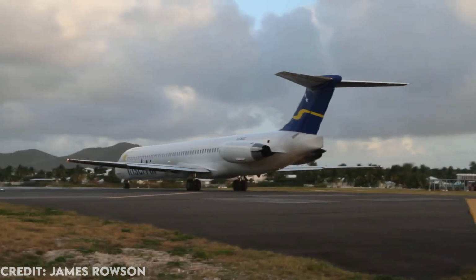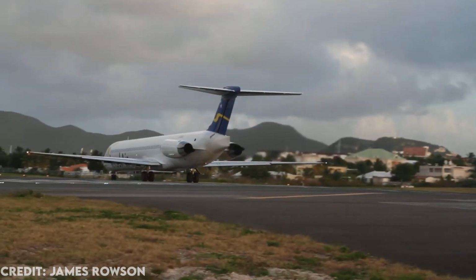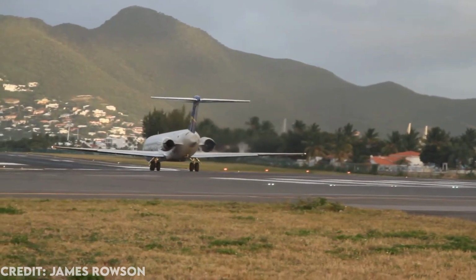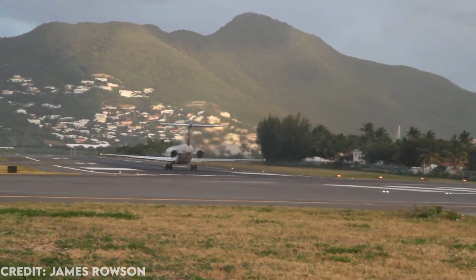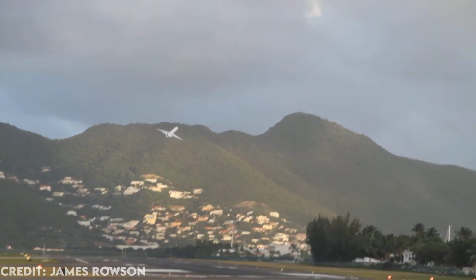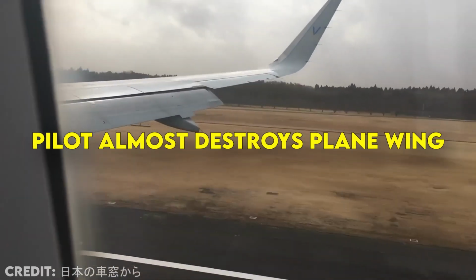Another one. This plane almost hit the ground with its wing.